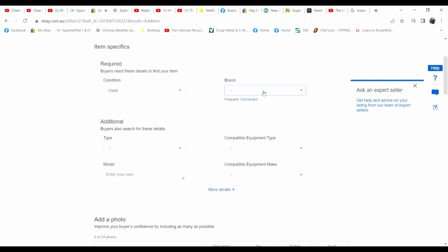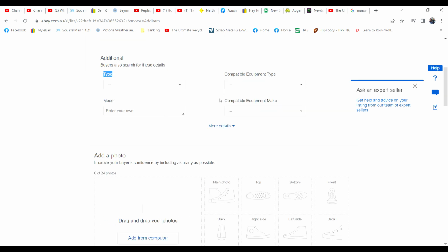They usually don't have... Oh, they do have some brands. Let's see if it's in there. I think Sherwell is an Australian brand. No, it's not in there. So we'll add that. I think we'll forget about the rest of those specific item specifics.